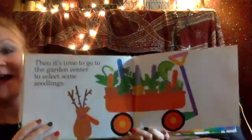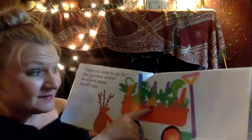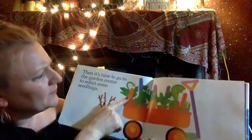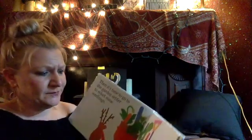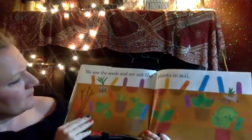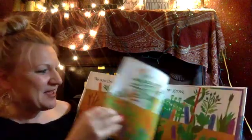Then it's time to go to the garden center and select some seedlings. Do you know what seedlings are? These are little baby plants. Like when they're babies. These are flowers before they have flowers and buds on them yet. Some of them have buds. There's a poppy, and a delphinium, and a violet, a pansy, a fern, carnation. These are all really pretty flowers. We sow the seeds and set the plants out in soil. Oh, wow. So see, we can put some things in flower pots. Some things grow in the ground. This will be so cool. I can't wait to see what happens next.